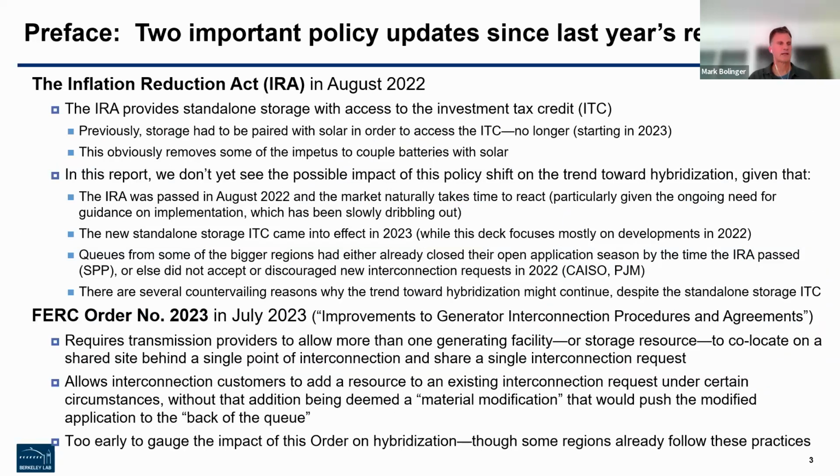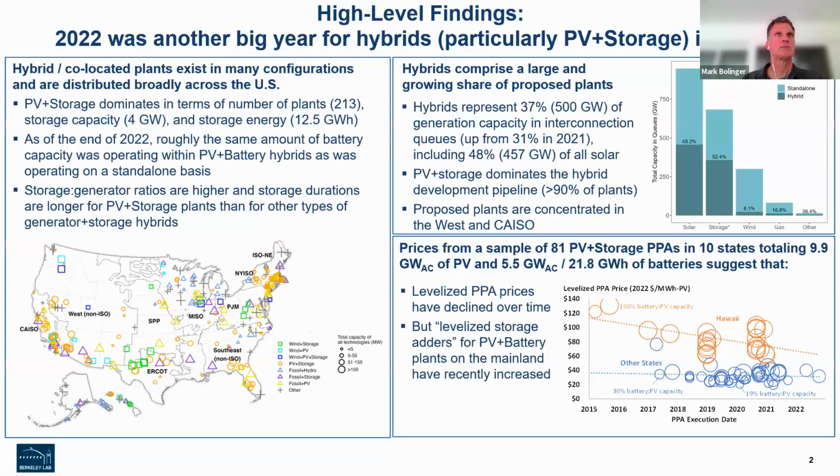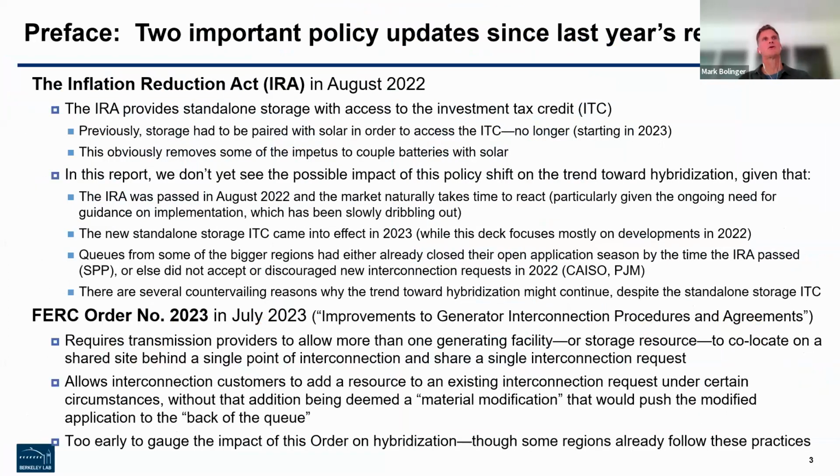So as we get into this, I think you'll see and you will agree that 2022 was yet another big year for hybrids in the US, particularly for PV plus storage plants, which had their second big year in a row. Since we are going to cover really all of the content on this slide during the presentation, I'm going to skip this slide and launch right into two important policy updates that have come to pass since we issued last year's report in 2022.